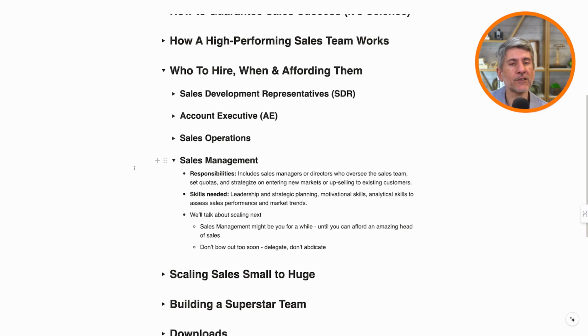But if you have a team, it's even more important, because it can go off the rails if they really don't understand the product, the market, the psychology of the buyer. These are all incredibly important things. And the job of sales management is to make sure that they understand this and it's being communicated effectively. So sales management might be you for a while. I don't know if you have a sales team now, but as you hire your first reps, or if you've got a small sales team, maybe you're the sales manager, don't bow out of this too soon.